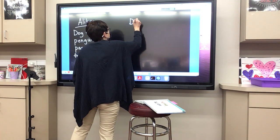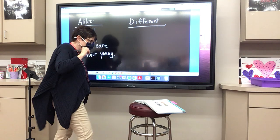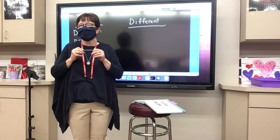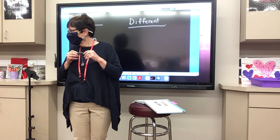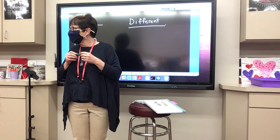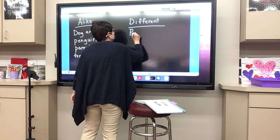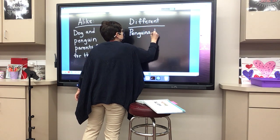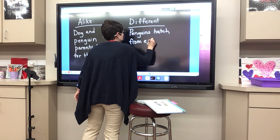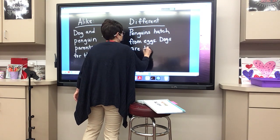And then different. And then what's different about them? There was a big obvious difference between dogs and penguins in terms of reproduction. What was totally different about them? Gabe? Yes, penguins hatch from eggs and dogs are live. So penguins hatch from eggs. Dogs are born live.